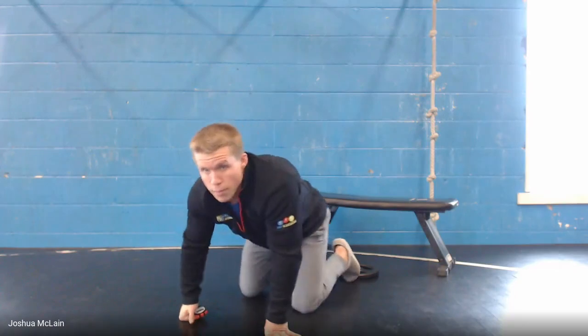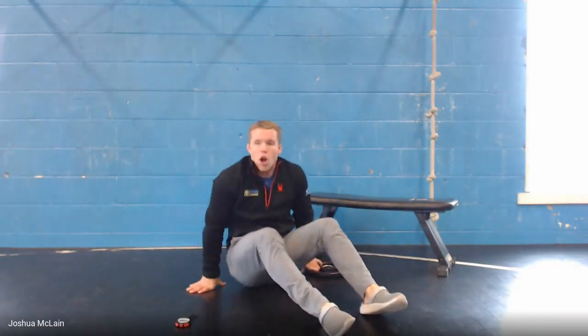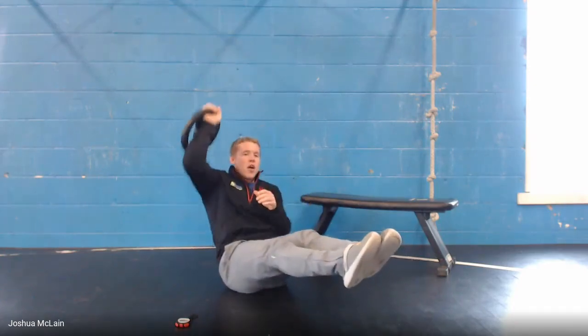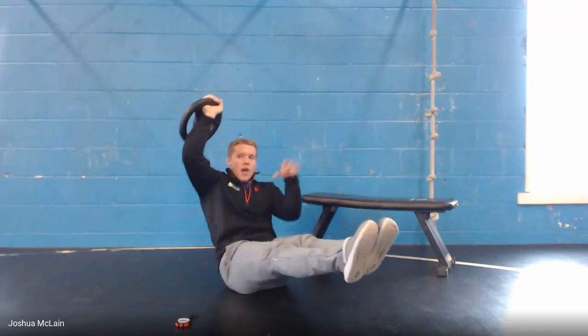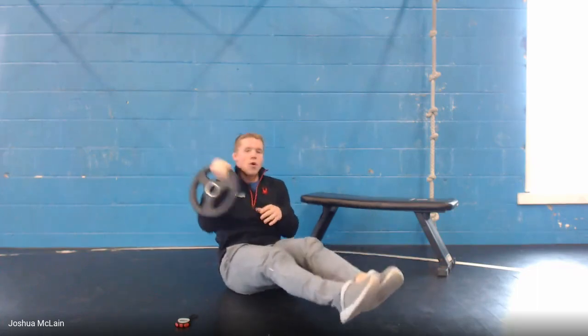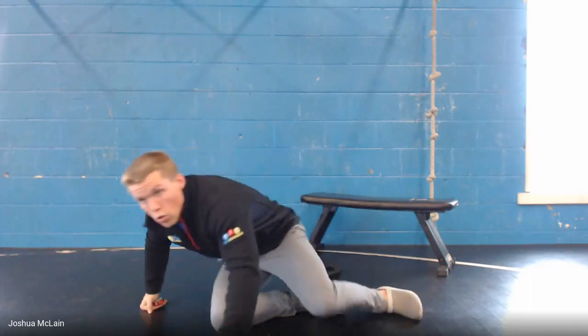Shake them out. On your butt, the weight's in one arm. I'm right here, bringing it from my shoulder up overhead. My legs are straight out in front, locked. Other side, elbows tight to my side. Working through. Going in five, four, three, two, one.